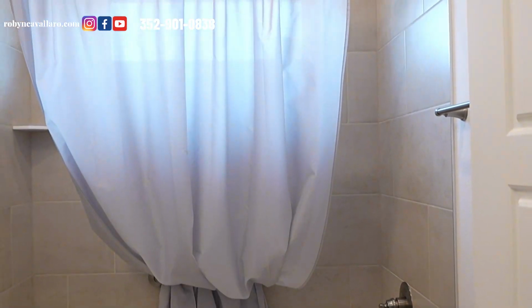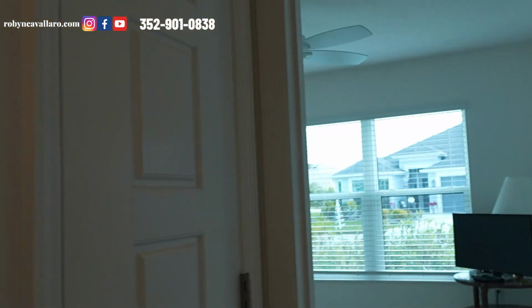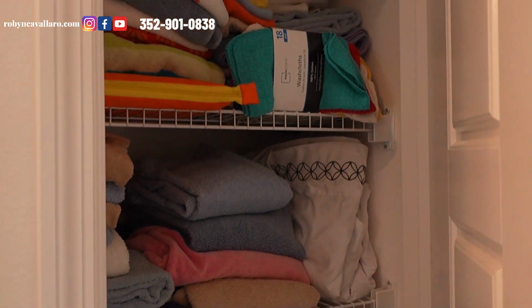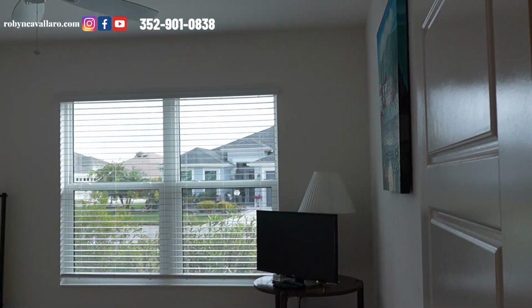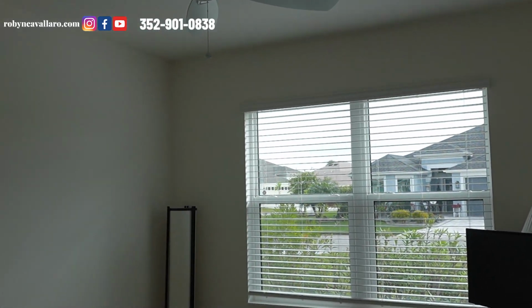So that's tub and tile combo, linen closet in the hallway. I'll show you again, this does have a pocket door. This home is not sold turnkey. The seller is taking everything with him. He's moving back north. And closet. This is a very bright room.